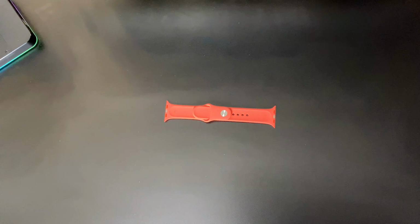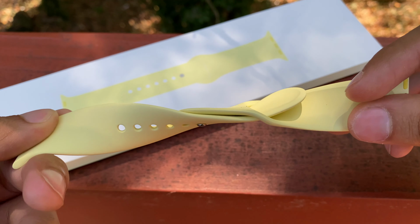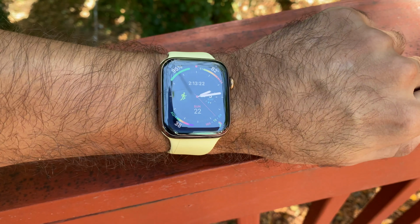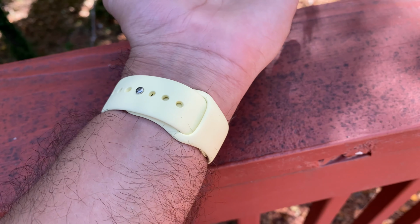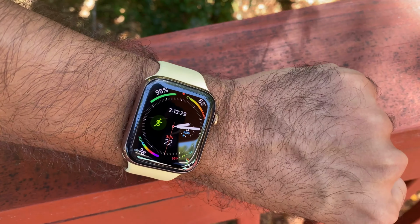And the last offering we have for our sport band is Lemon Cream, which, my god, is this super attractive yellow mixed with a vanilla color that is just so pleasing to the eye. It's by no means a neon yellow, but has just enough hint of vibrancy that makes it a standout band and goes excellent with any watch casing, whether it be the darker stainless steel or even the gold stainless steel. Of the 4 new sport bands, I'd say this one is definitely my favorite.